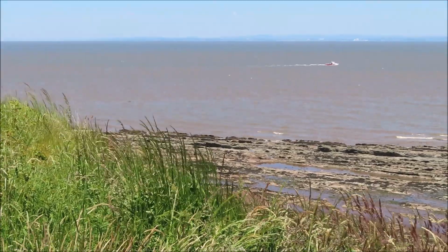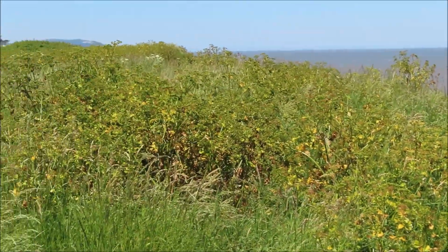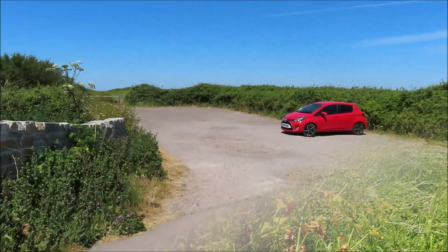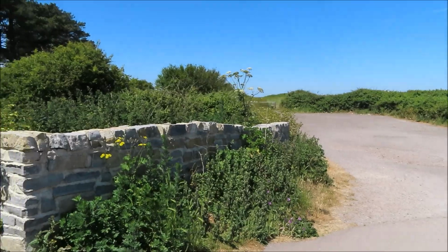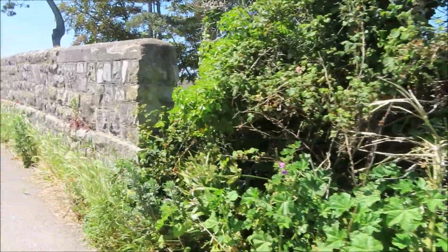Well, I've enjoyed this walkabout this morning. I hope everyone who's watching has as well. Just before we return home, I thought I'd see the condition of the memorial sports field. It looked very dry as I came over this bridge.